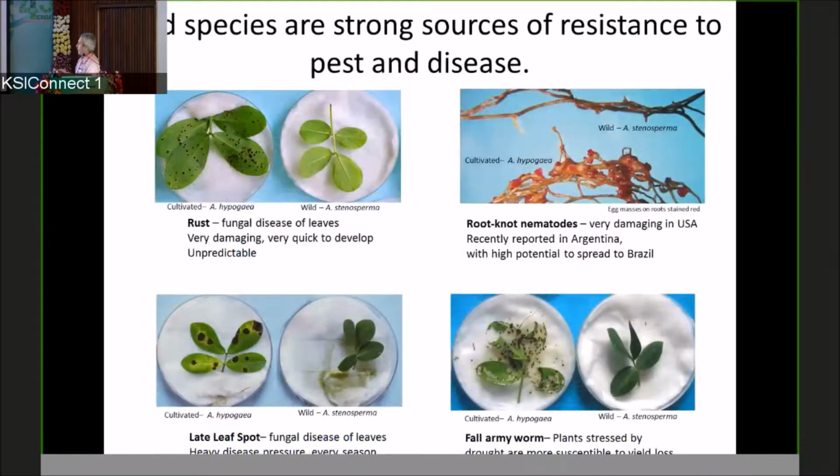So these diploid wild relatives that are sexually blocked or isolated from cultivated peanut are a rich source of resistance to pathogens and pests. This is just one species, Arachis stenosperma, and here we're showing rust, root knot nematode, fall armyworm, and late leaf spot, which is a major problem in some areas of production of peanut.